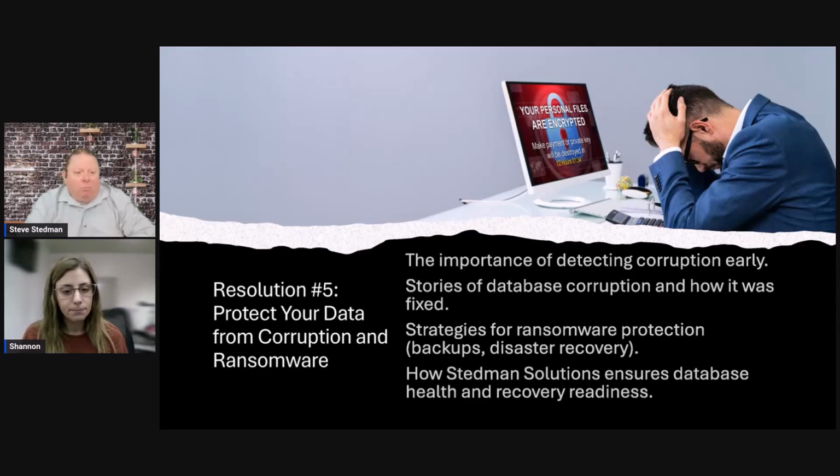And the key to protecting your data, whether it's corruption or ransomware, is to have good backups, going back to resolution number 1, but also have immutable backups or offsite backups that can't be changed. So when ransomware hits, they can't go out and modify those backups if they're offsite or in another location. So part of what we like to do is make sure everyone is in a position where they can recover well if they are hit with ransomware. It's not always about preventing ransomware, but about being able to recover when you are hit with it, whether you pay the ransom or not.